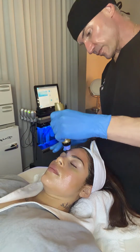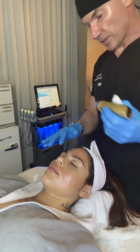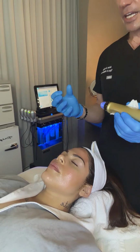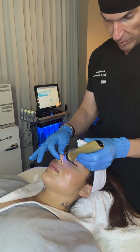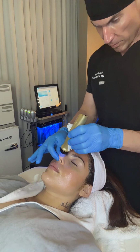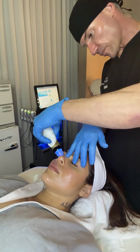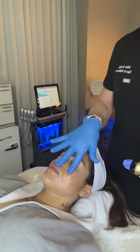Just a little bit. So I'm going to do your nose now. The nose, I don't really care if I go up or down, because there's only cartilage here. I go to this side now.